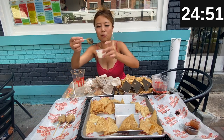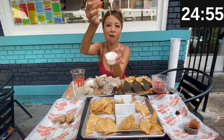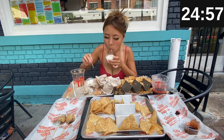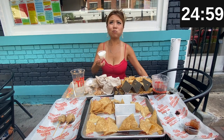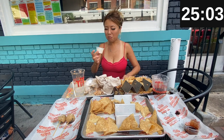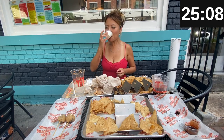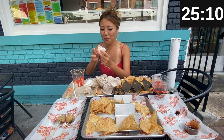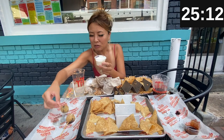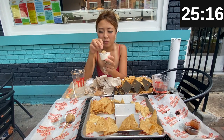S'mores lollipops. This is a marshmallow dip. Oh yeah. They're so good. Yeah, it's so good. What was it, like a chocolate batter? It's brownie batter and then pancake batter around it.